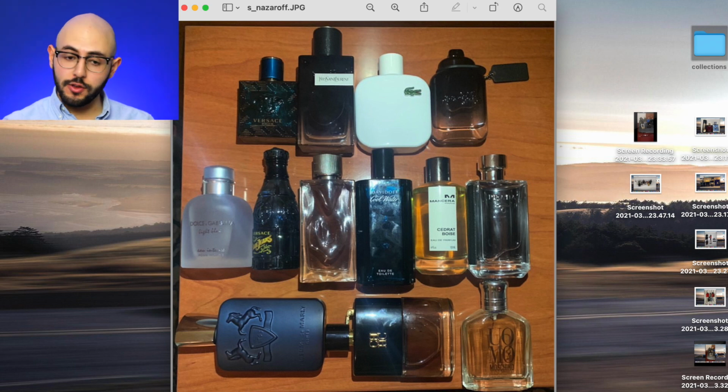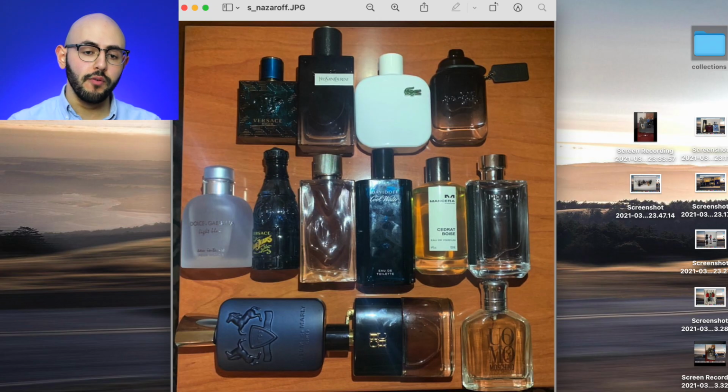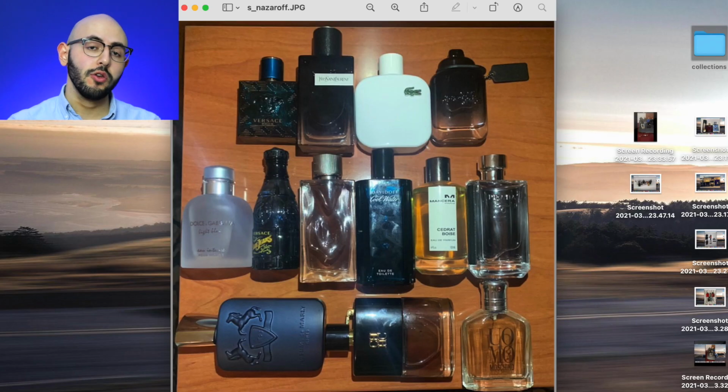Collection number 7 by S. Nazarov, and looking at this straight away, I'm going to say this is balanced. He has the full picture here. He's even started going into niche fragrances. For you, sir, I think you have everything covered. I can tell that you don't like things that are too sweet, and I think you could use more loudly projecting fragrances because your Versace Eros is doing all the work for you in that department.